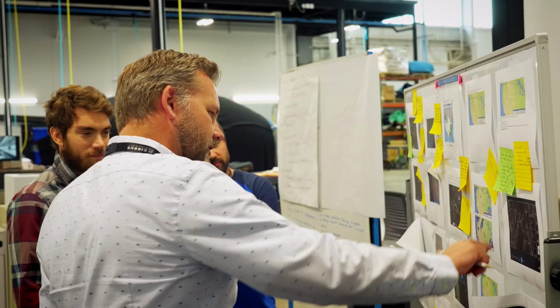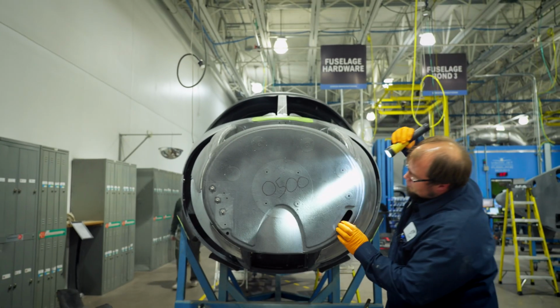We have not lost our ability to innovate, and now we're building our 500th Vision Jet. The purpose hasn't changed, the passion hasn't changed. This is a product that will span the test of time.